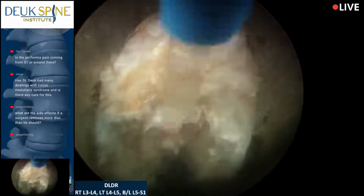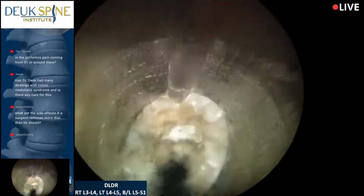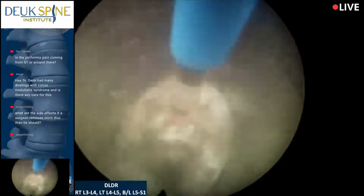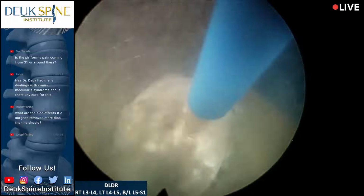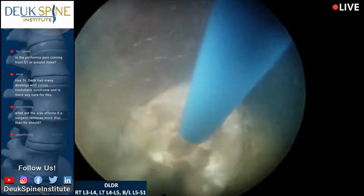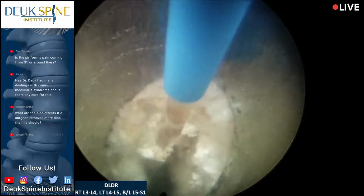Okay, so we're just about done here at L5-S1. This is the bottom disc, and boy was she having trouble here. Her nerves are getting pinched. You can actually see a bone spur. I just obliterated it. If you want to hit rewind, you can see it. But this is all bone spur from the herniated disc and bone spur together.